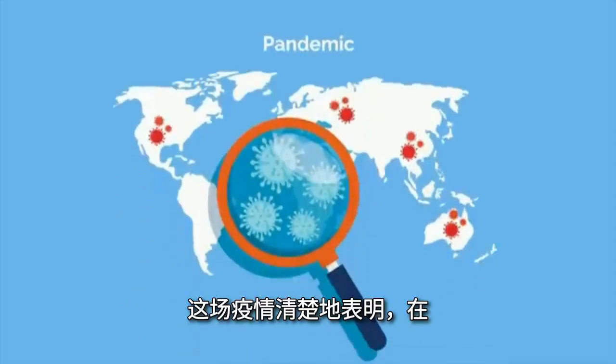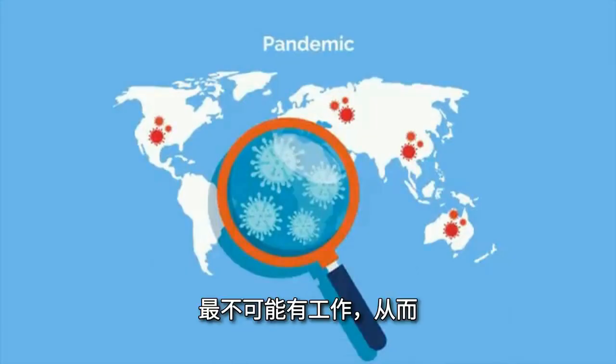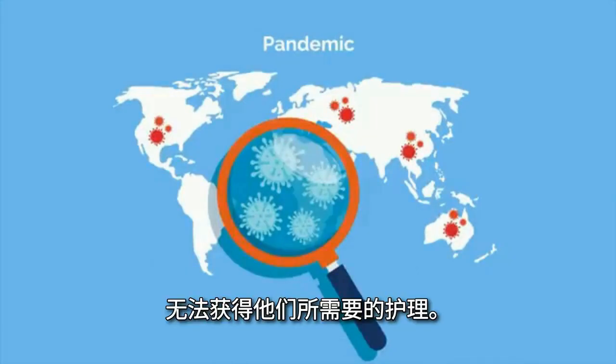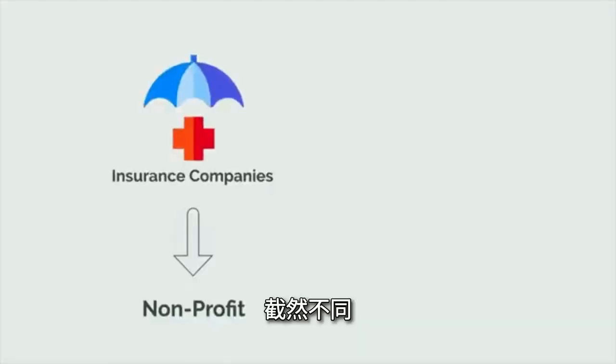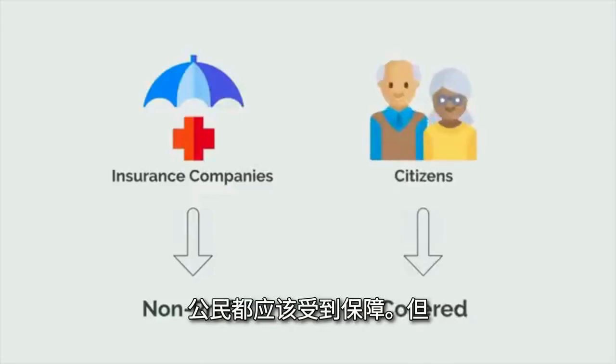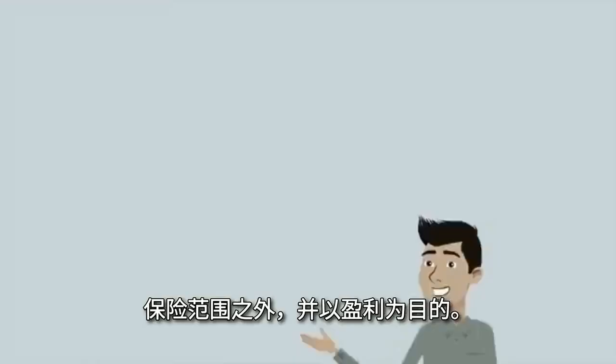The pandemic has laid clear that in precise moments where friends and families and neighbors are most in need of care, they may also be least likely to have a job, and by extension, access to the very care they need. However, this variant is starkly different from the theoretical Bismarck model. Under the theoretical model, insurance companies are required to be non-profit, and every citizen is supposed to be covered. This is not the case in the United States, where our insurance companies have a history of marginalizing those with pre-existing conditions from being covered and are profit-driven.